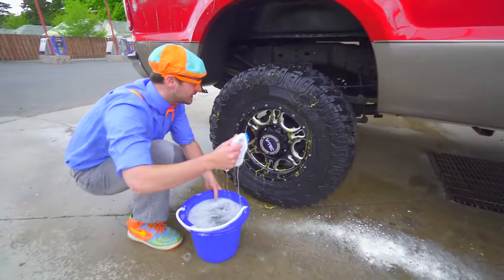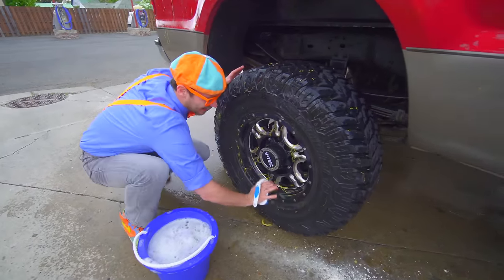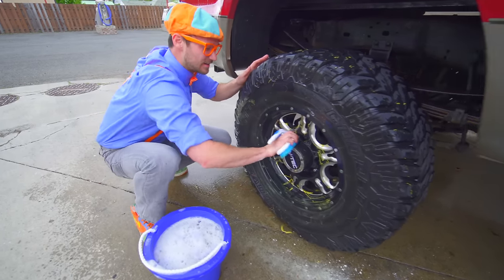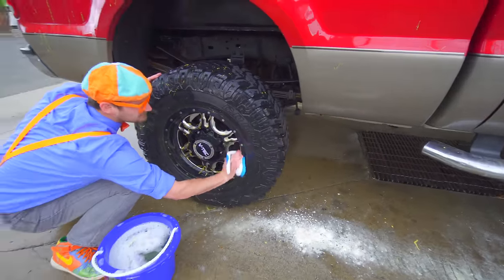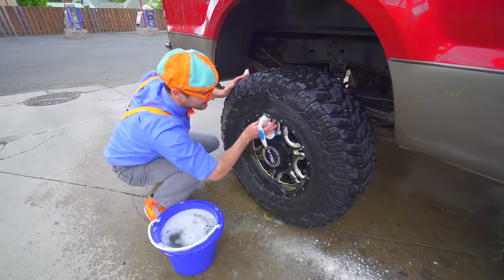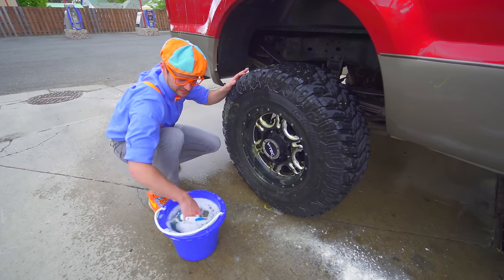Let's take the scrubby. Scrub, scrub, scrub. I like cleaning trucks and cars. Scrub, scrub, scrub. Okay, there we go. Okay, that is pretty clean.